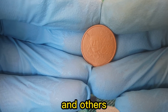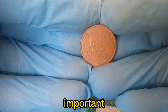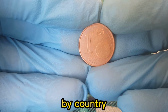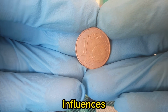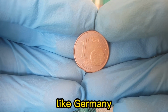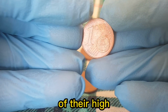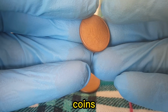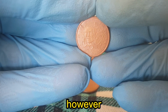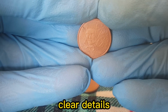For the 2011 coins, this means you can find different designs from countries such as Germany, France, Italy, Spain, Belgium, Austria, and others. Understanding which country minted your 2011 1 euro-cent coin is very important because the number of coins produced, and the demand among collectors, varies widely by country. This difference significantly influences the coin's value today. In 2011, large countries like Germany, France, Spain, and Austria minted millions of these coins. Because of their high production volumes, most circulated coins from these countries are common and typically worth only their face value, 1 cent.